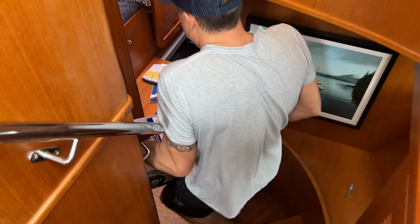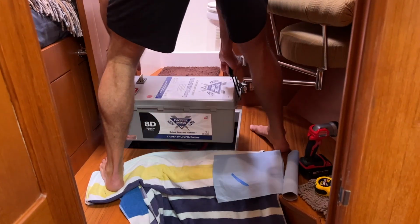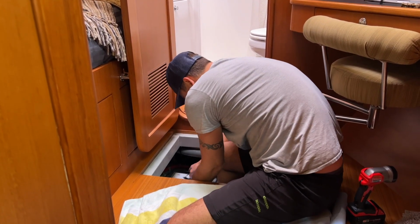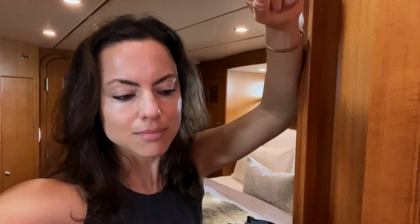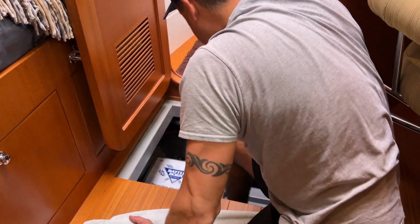One of the many selling points of these new lithium batteries is that they perfectly match the form factor of our old batteries, making the swap super fast and easy since I didn't need to do any additional space configuration. Like they were made to fit in here.